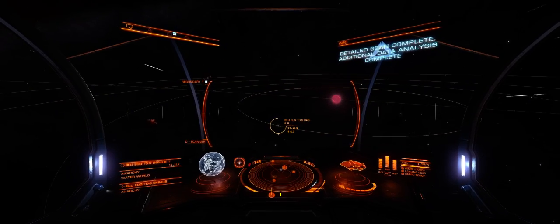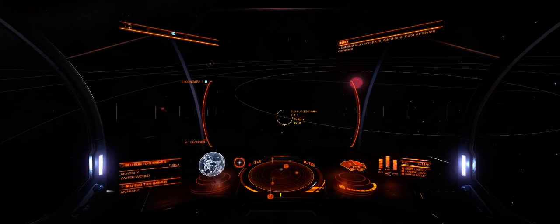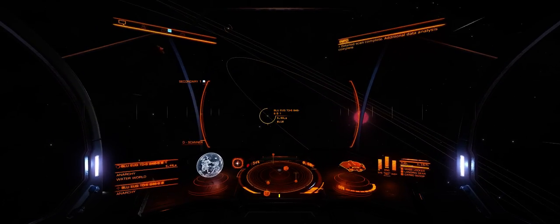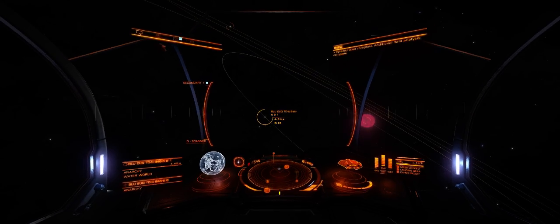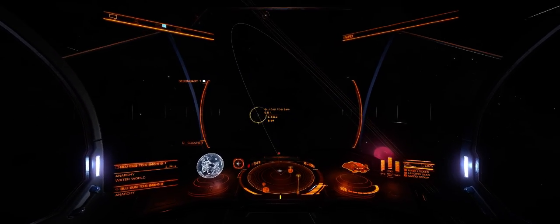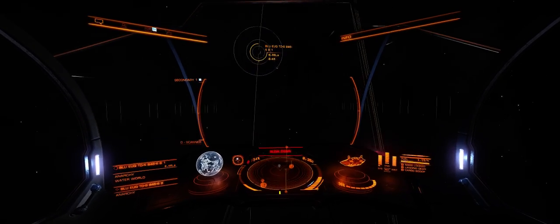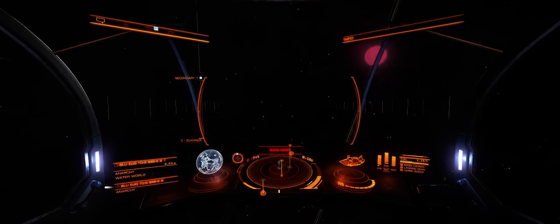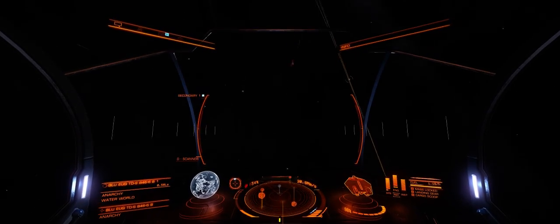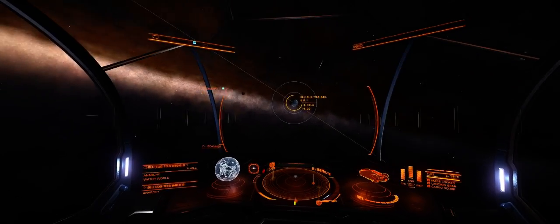No, it is a water world, but we'll have a look at the description in a minute and see what it has to say about the composition. So that's one water world. How much are they worth now? Worth about 20,000-30,000, are they? 40,000? I'm going to fly by it, regardless of how much it's worth. Look, shot right by. Let's come back round on it. Get a bit of a closer look at it.